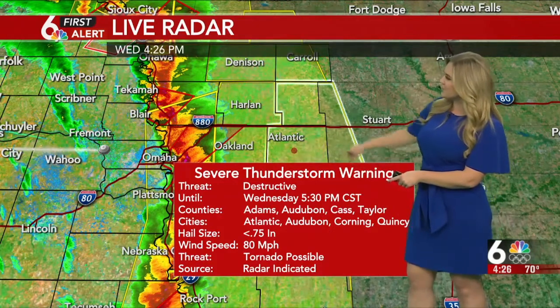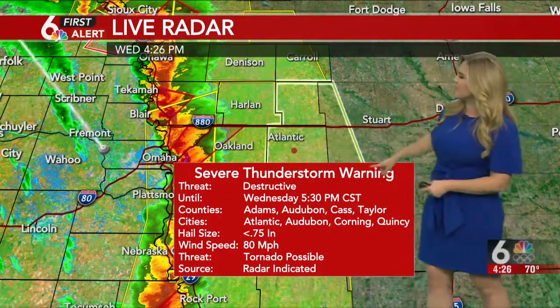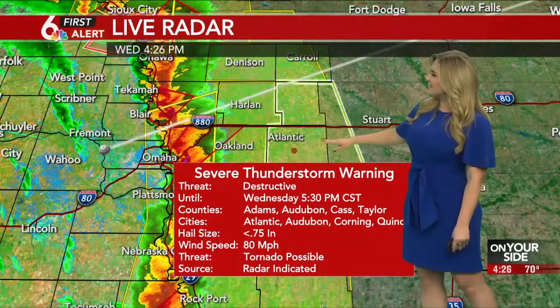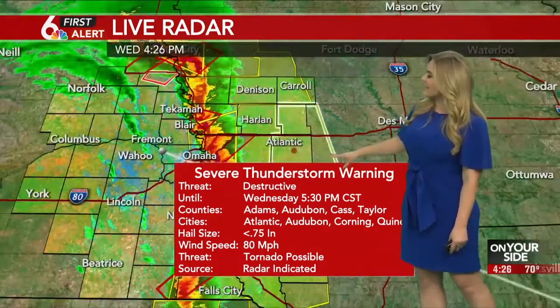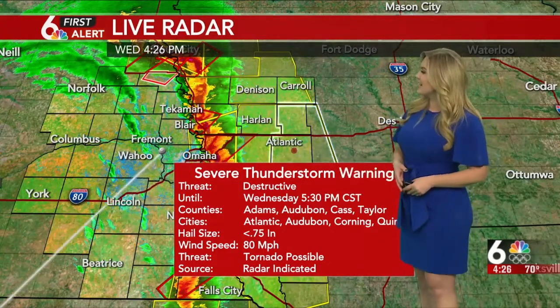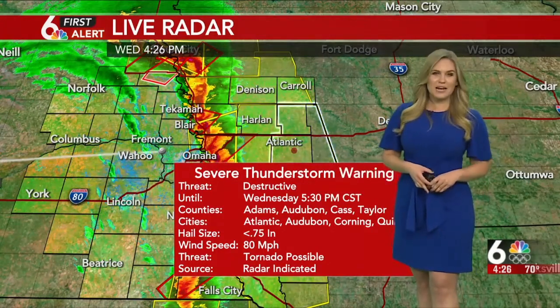Now we have the severe thunderstorm warning that stretches through portions of western Iowa, includes the Atlantic area. We're talking about that until 5:30 p.m. Again, it has that destructive wind tag. This is bringing in the concern for gusts of over 80 miles per hour at times. Tree damage possible, power line damage, possible power outages. We have seen some lights flickering here at the studio. This is something that we're keeping a very close eye on.